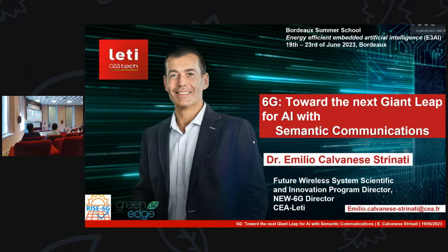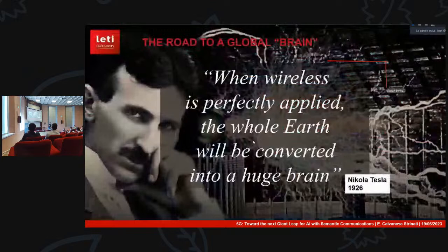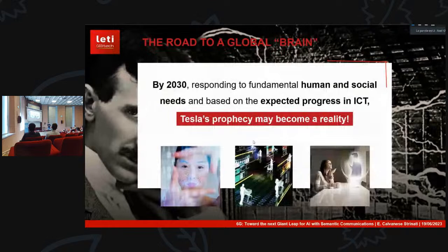In 1926, Nikola Tesla stated, when wireless is perfectly applied, the whole earth will be converted into a huge brain. By 2030, the year where we foresee 6G being operational and responding to fundamental human and societal needs, this promise might become a reality, with new services based on the use and adoption of AI, and on the collaboration between different elements of AI around the globe.